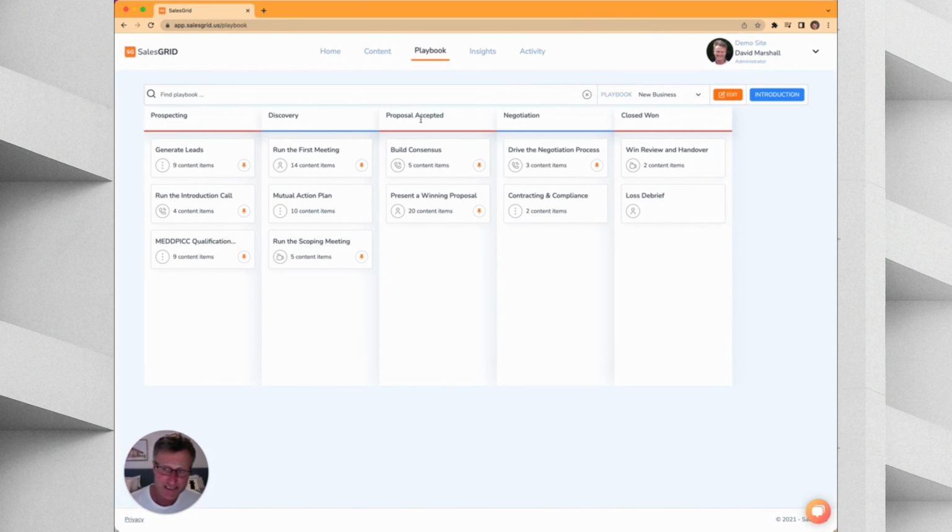Crucially, against each stage, you then have these steps, like I said. So under proposal accepted here, that could be a stage. Build consensus and then present a winning proposal is 2 steps against that stage. The next level is you're now making it clear to the salesperson. These are the key things, the key steps you need to navigate. And you're going to have to get really good at being able to execute these steps.